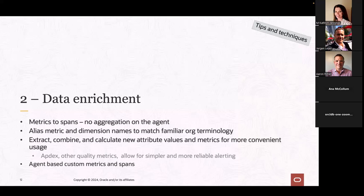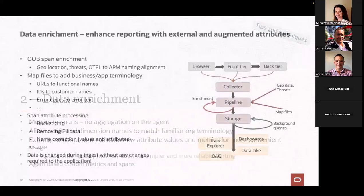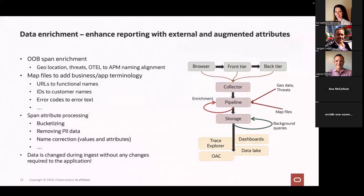Our agents are highly configurable and can do custom metrics and spans. The way that we do this, by the way, the data enrichment, is pretty neat. Out of the box, we have some span enrichment already. We resolve things like geolocation, where we map the IP address to a location. We do threat analysis. I'll get into that in a minute.